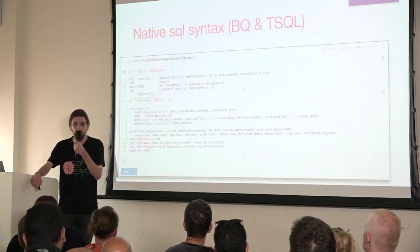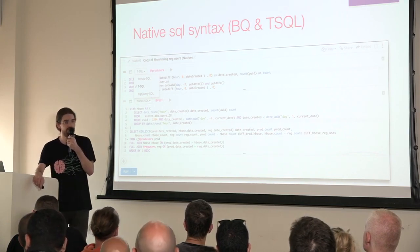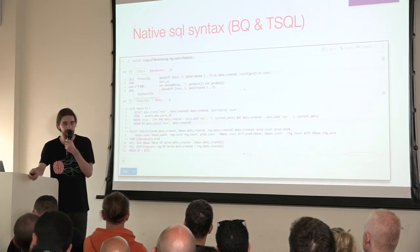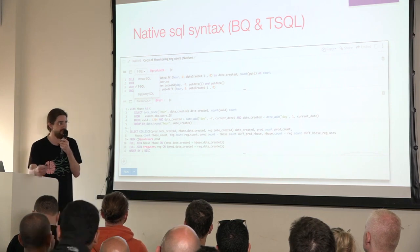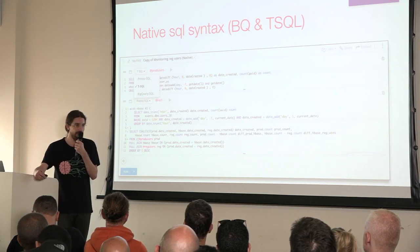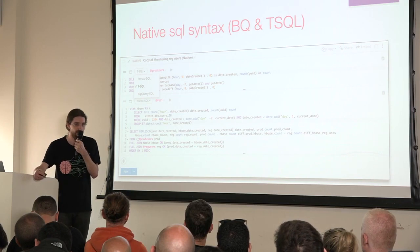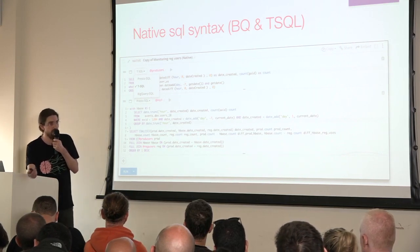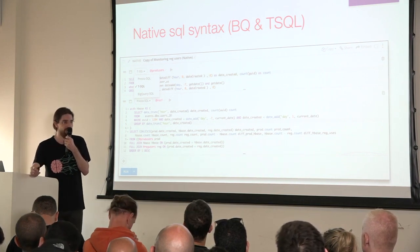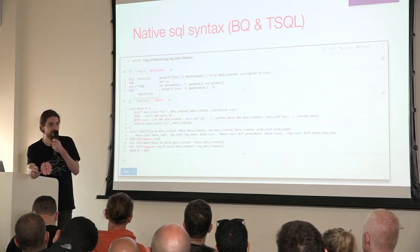The next capability that we have developed is something that we call native syntax execution. We developed both BigQuery and SQL Server plugins on top of the BigQuery Java API and the SQL Server JDBC driver. Those plugins are great, but sometimes we need to access the specific syntax of BigQuery or the specific syntax of Transact-SQL, or maybe to push down the filter back to BigQuery. So we developed something called native SQL.